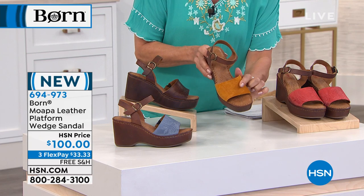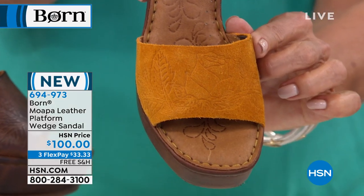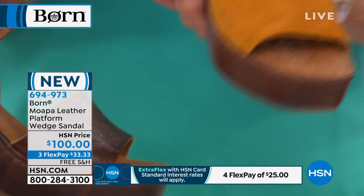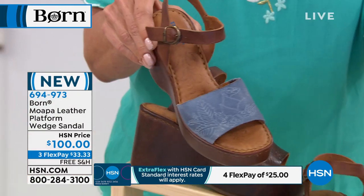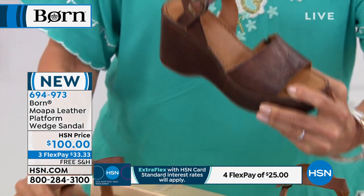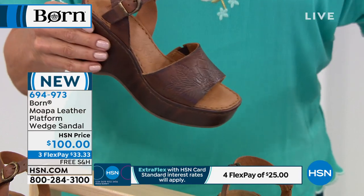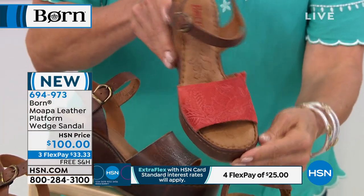But we do have some really beautiful choices. And when you get into these tight shots, look at the detail on this embossed suede. This one I love. This one is called the yellow brown. We have this for you in a beautiful chambray or denim blue, and this is also suede. Here's your classic leather in the classic brown. Beautiful choice. And the fourth color choice here is so pretty in this soft, rosy red.